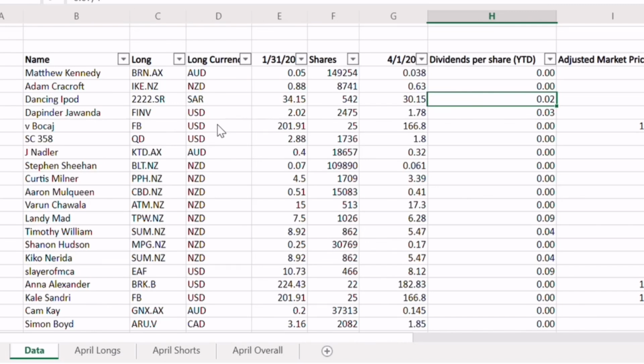So if you short a stock, it goes down 10%, and you also get paid a 5% dividend. That means you're effectively only down 5%. So that's kind of the way I'm managing this.